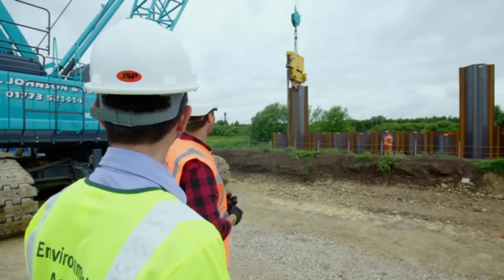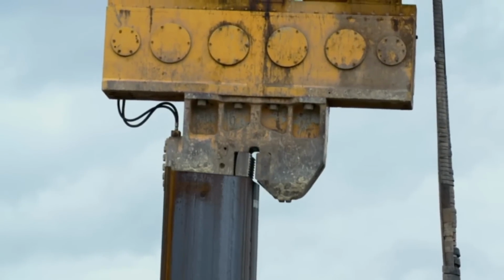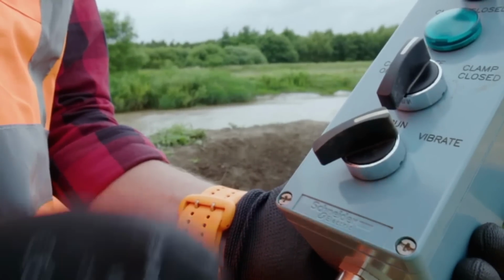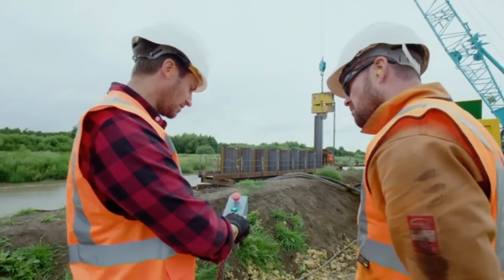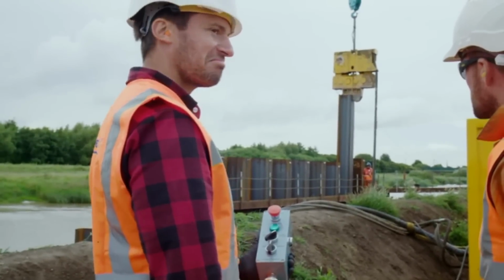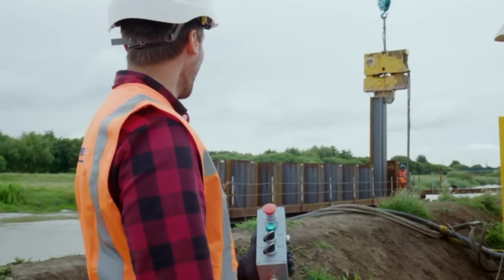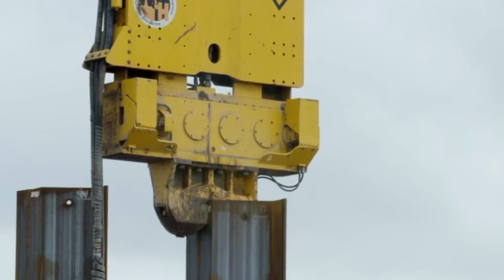That's very clever. Now I understand the idea behind pile driving. Phil is letting me put the theory into practice. So by doing that, we're going to just build up the pressure in the hydraulics. Yes, that's the one. Here we go. Away it goes. And down it goes. I mean, look at it.